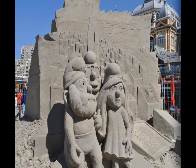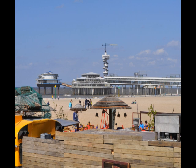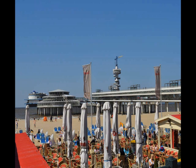Scheveningen is a fun place to go, whether the sand sculptures are there or not. Has a beautiful beach. Long beach has a boardwalk with all kinds of things going on. There are restaurants, there are fast food stands, there are, of course, fruit stands and ice cream stands, which were our favorite there, as well as sandwich shops and nice restaurants. It's just a great place to go. Beautiful beach. Has a long pier with a building out on it. The restaurants that are out on the beach themselves have lounging areas. It's huge. And well attended.